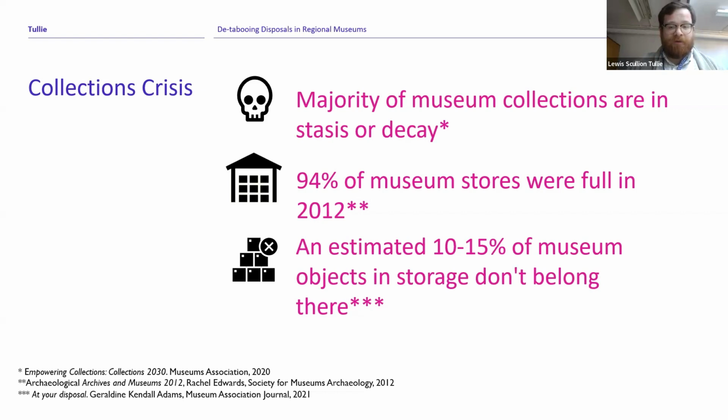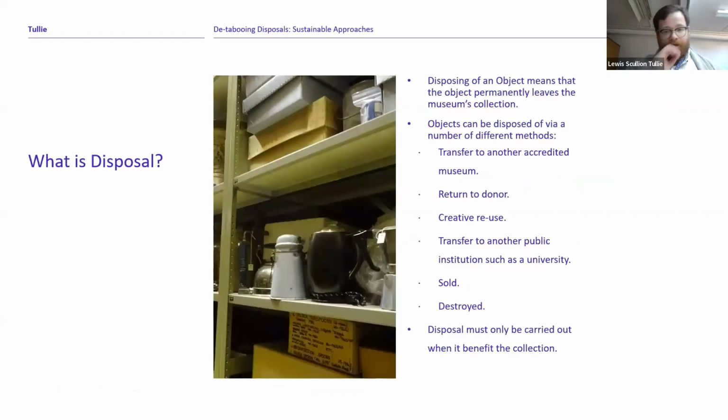94% of museum stores were full in 2012, and I can only imagine that has gone to an even greater extent as time has gone on. And an estimated 10 to 15% of museum objects in storage don't belong there. So just to give a brief overview of disposals. Disposing of an object means that the object permanently leaves the museum's collection.